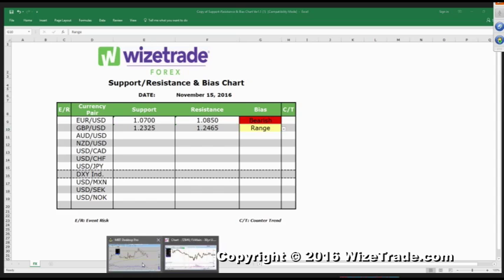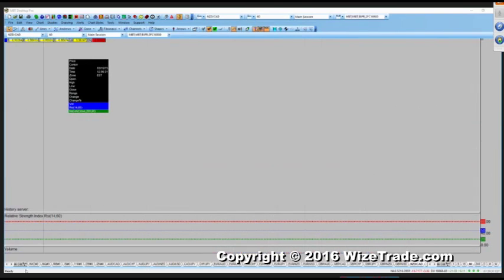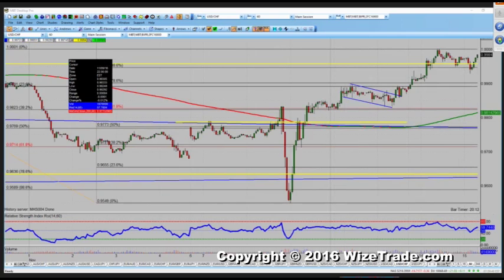Let's go over to the Swissy. So the Swissy, what a rejection yesterday, right? What a rejection at parity. I mean, we hit parity and then boop, and then take a look at us now.